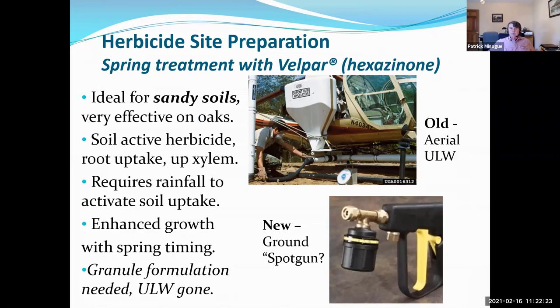Spring period, we used to do a lot with solids, Velpar, particularly ULW. We used to use grid balls, solid pellets. And these treatments with the solids were great for sandy soils where oaks were predominant. A lot of the coastal plain is like that. This is a soil active herbicide. It's taken up by the root. It moves up the xylem. It moves predominantly in the xylem. Okay, so that's the route that water moves from the roots up into the top.